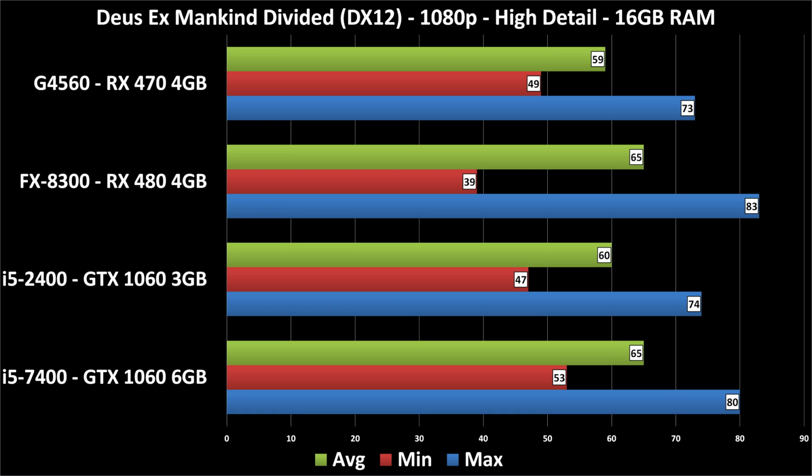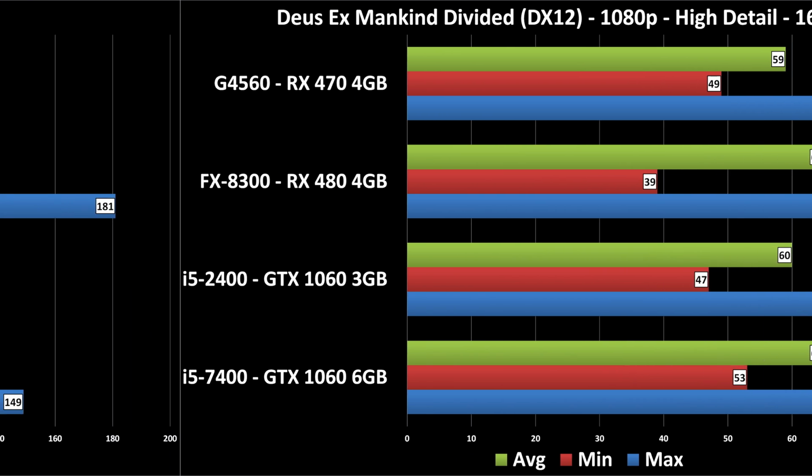Now, the FX-8300 is a great chip, but we don't need 8 threads for this game, at least not for the benchmark, and that's where the superior instructions per clock cycle of that i5-7400 really shines. The nice graphics card doesn't hurt either, but the CPU does make a difference there. The G4560, very competitive, right in line with an i5-2400.